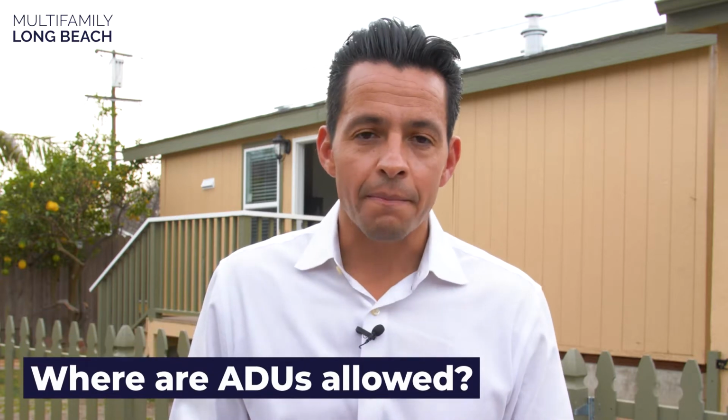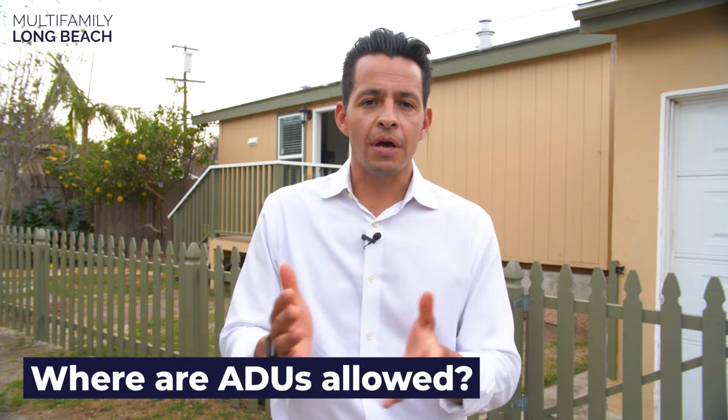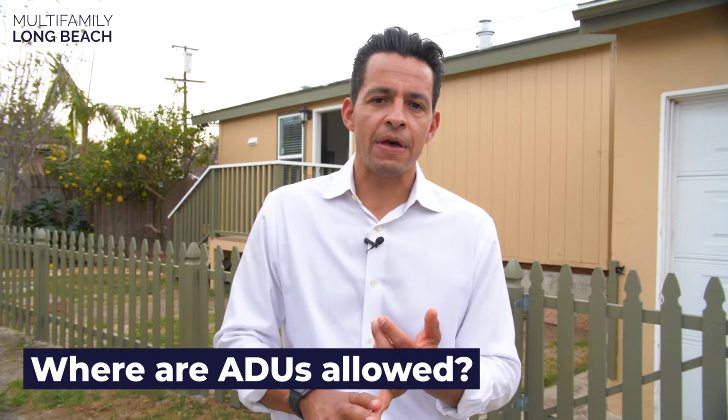They are now allowing you to convert garages in certain areas so long as you meet certain requirements. The state is doing everything they can to encourage us homeowners to build these types of housing. ADUs are now allowed by the state of California to be built anywhere in California, so long as you own a property, and you have a single family home or even an apartment building, and you meet the requirements. There are going to be setback requirements, meaning you can't put it up against the property line, but check with your local municipality on what those requirements might be.